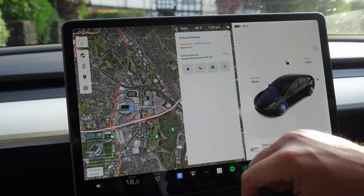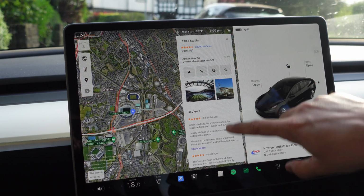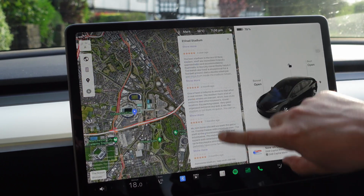Next, this is a feature you'll know if you use Google Maps or Apple Maps. This is more details in points of interest. So maybe you're looking for a car park, a restaurant, or a bank, and you want to see the reviews of that place. Finally, we can see that within the maps of the Tesla Model 3, so no longer do you have to go back to your iPhone to check out your reviews.